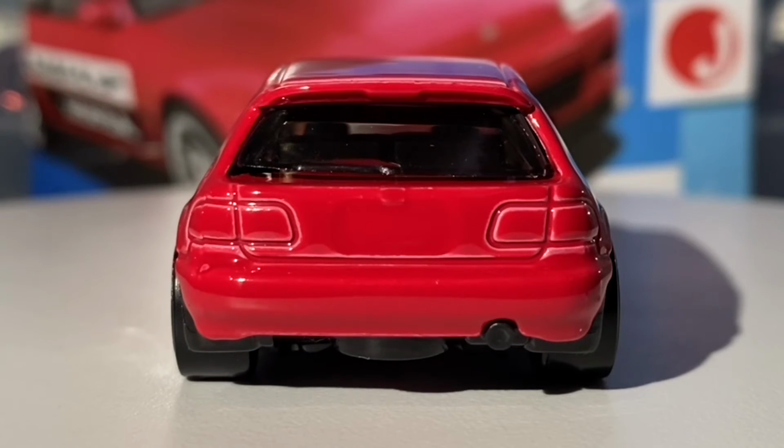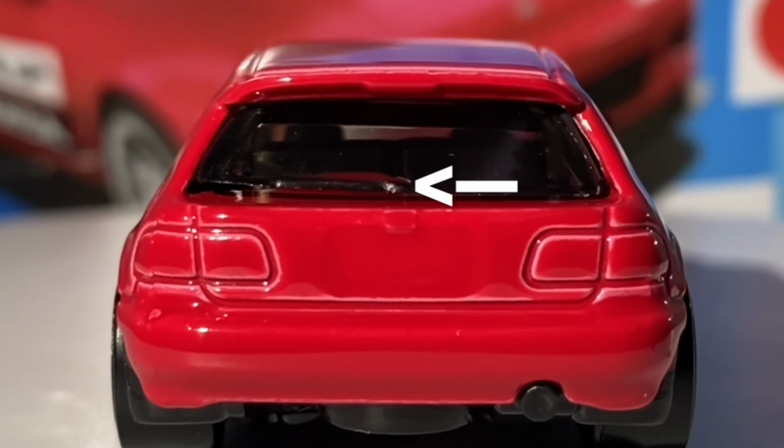Next up, let's take a look at the plastic usage here, and there is plenty of it. So first of all, you can see this car's single exit exhaust being created by the black base plastic of this thing. You can also see this car's rear mud flaps being created by this same black base plastic. And finally, you can see this car's rear wiper featuring in the window plastic here.